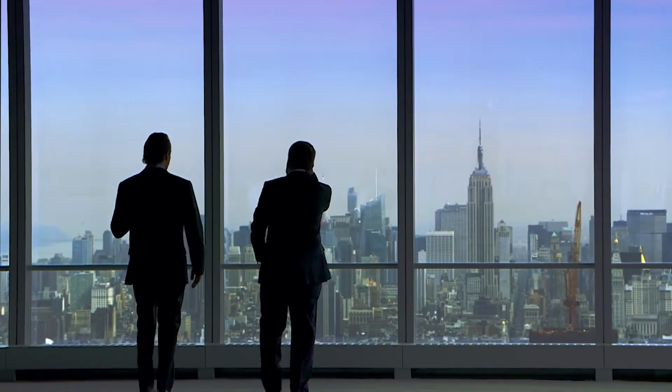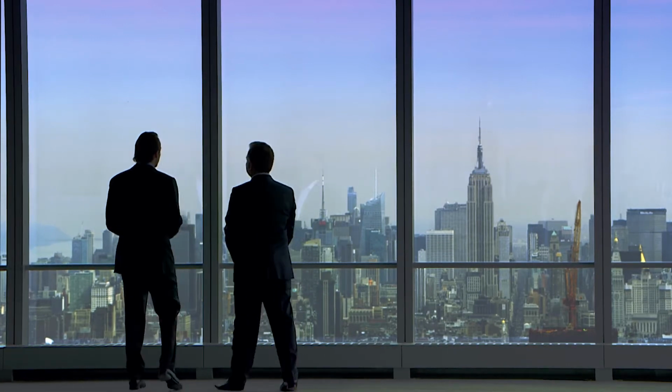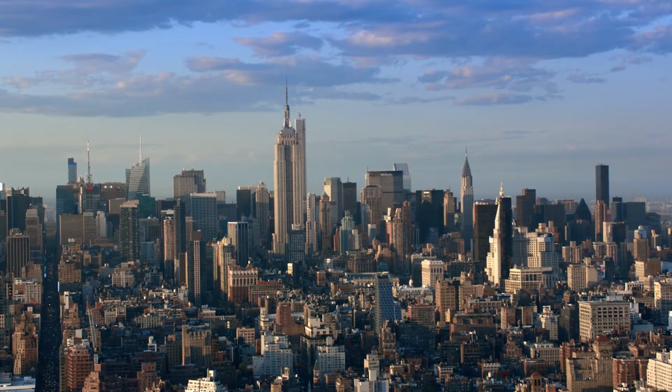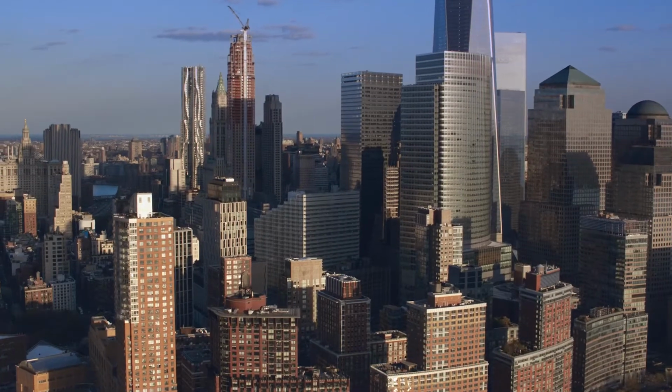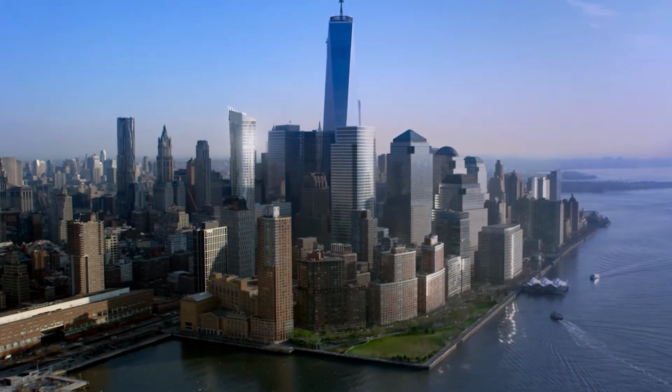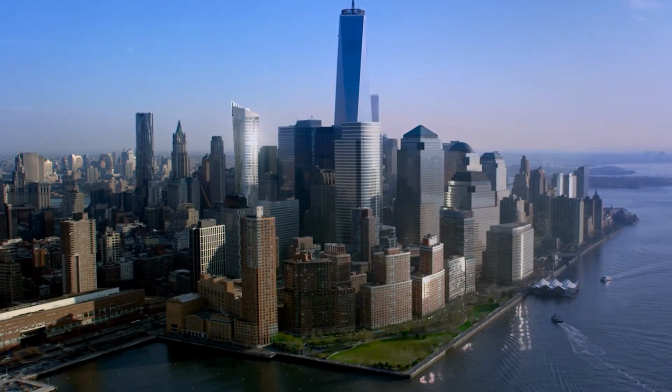This is the view. Every day, you're gonna wake up and see unobstructed views of the great skyline of New York City. I remember when we first saw the site, we had a sense that we could create the type of building where we didn't have to leave anything behind.